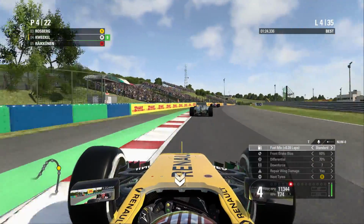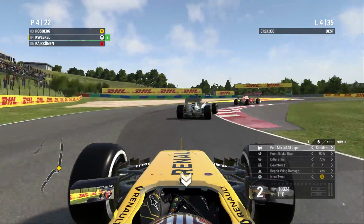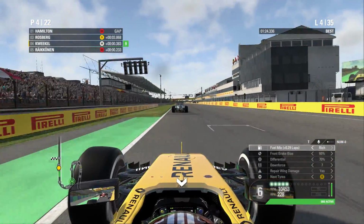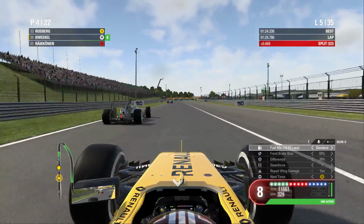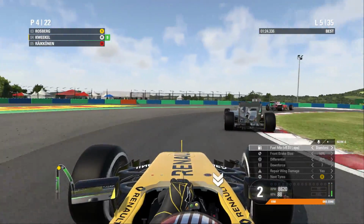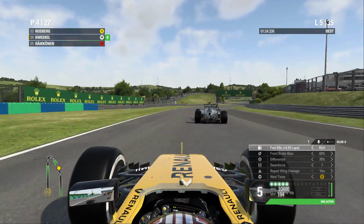Rosberg, yes, he's on the soft tire, but he is running the exact same pace as Vettel because he's being held up. Same for us on our medium tires. Starting up lap 5 then. 24.7. The pace is indeed decreasing from Vettel up front. Having said that, Rosberg himself isn't doing much better either. There's a bit of a gap again forming between Rosberg and Vettel.